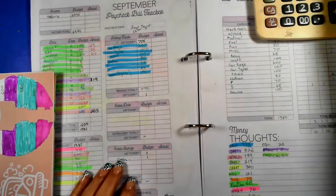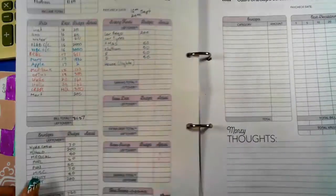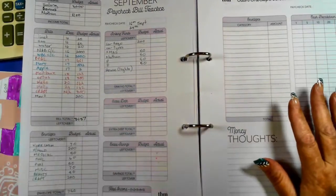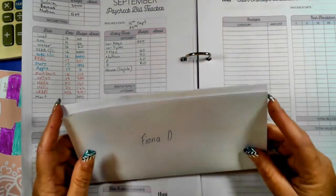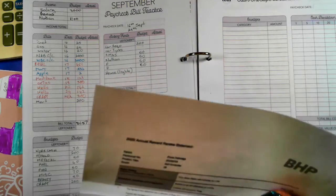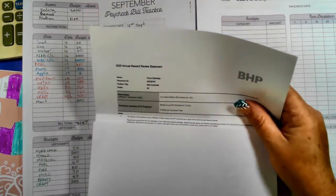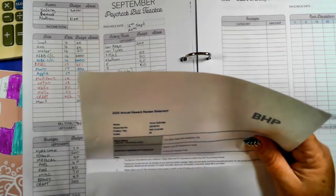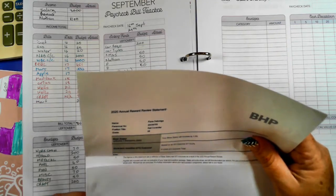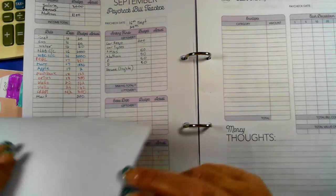Stay tuned for the next budget, the next cash envelope stuffing. I did get my bonus letter, so yeah, I got a very nice income. I got a pay increase, ever so slight, but it was still a pay increase. But I did get a reasonably nice bonus.